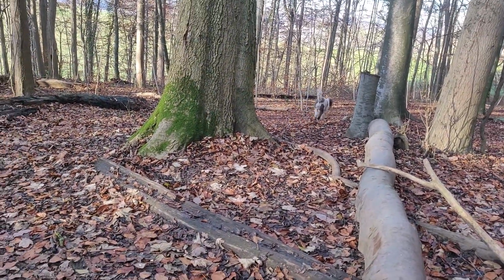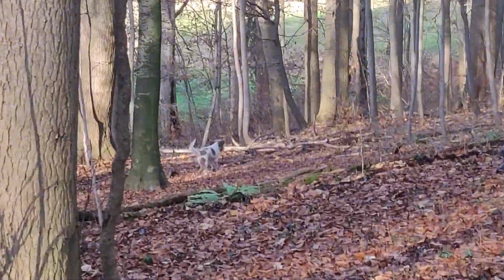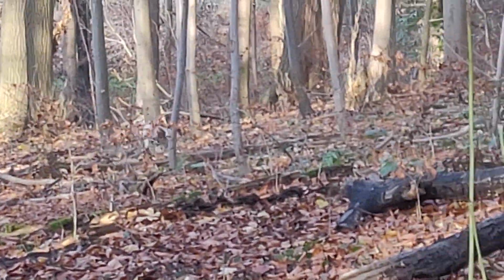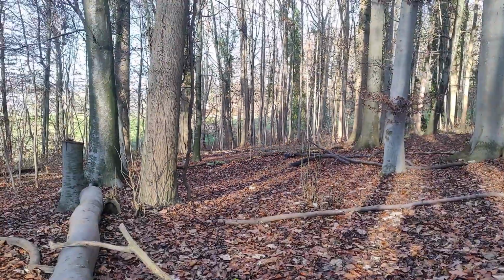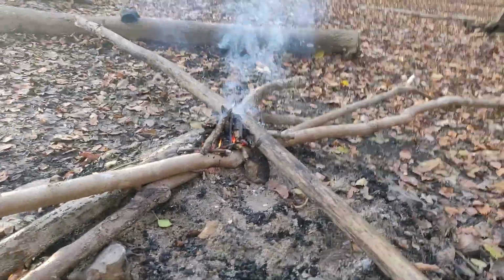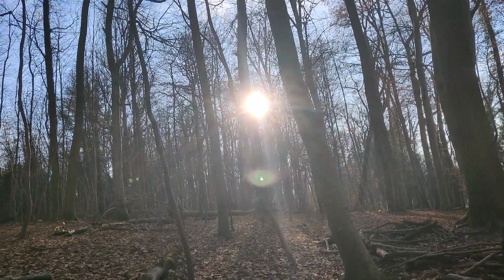A random doge came to talk to me, it seems. Look him go. Majestic. I was a little surprised, but then his owner whistled him back. Fire's still doing whatever. Sun is doing stuff too.